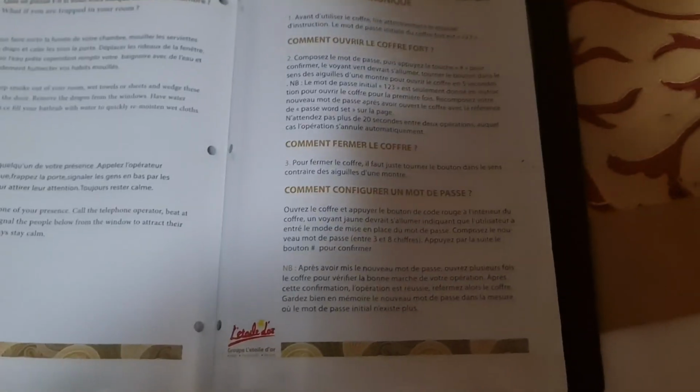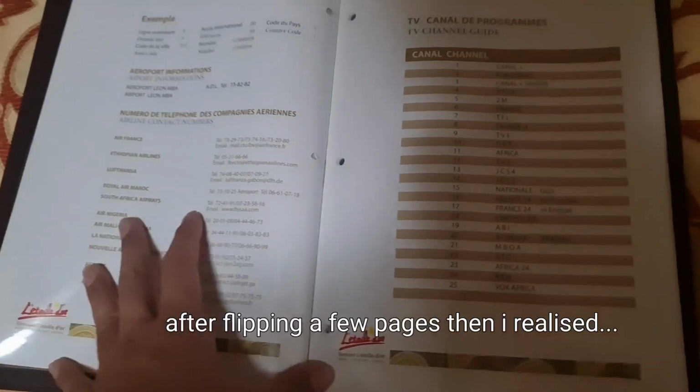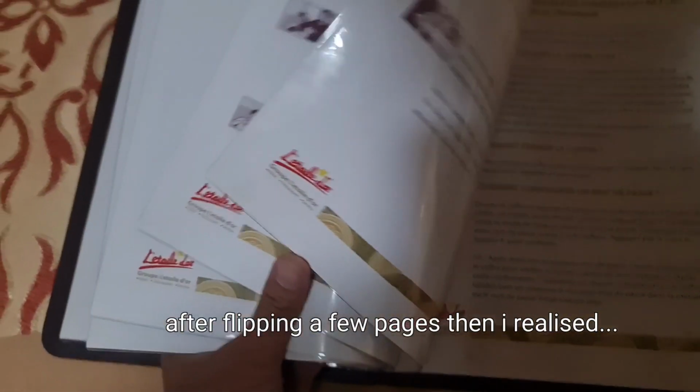They even have a freaking menu. A freaking menu. Let's take a look. Oh shit. Oh, it's not a menu for food, it's a freaking manual to use this hotel.